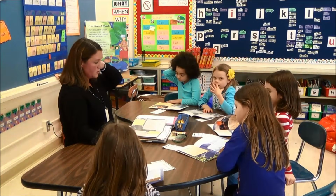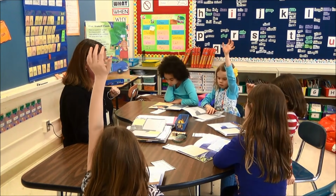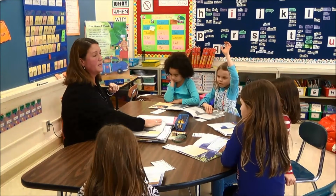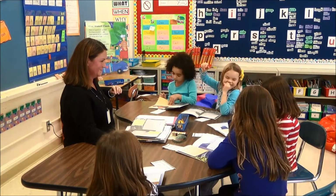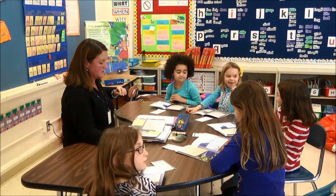All right, this is a short chapter. Who's going to tell me the heading on this one? What is the heading on this page? Ella? Nope, what's the heading on the page? On page 10? Heading. What is the heading on page 10? Volcanoes under the sea. Very good. So that's going to tell us what the page is about.